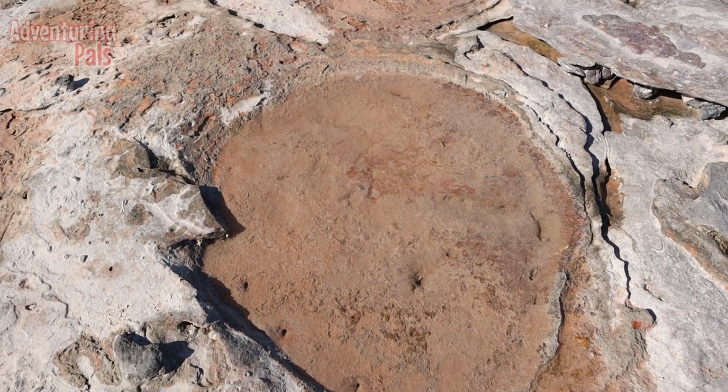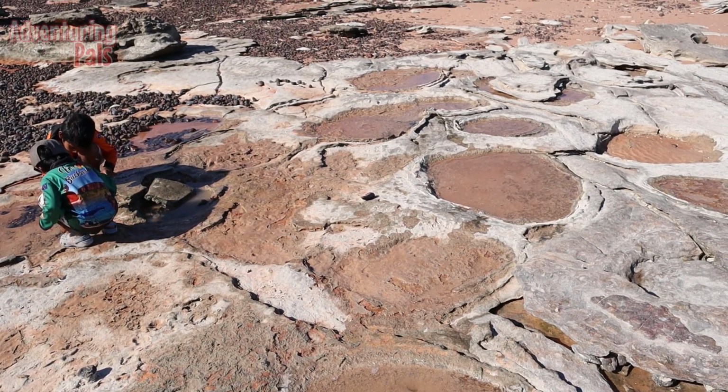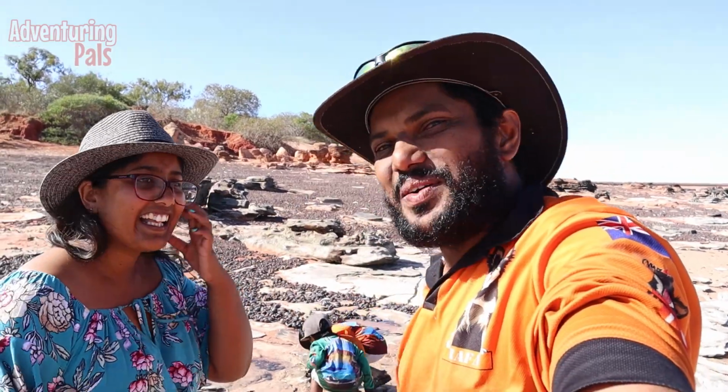How amazing is that? So this was a muddy bank at one stage. The sauropod has walked on there, made a depression in this mud, and that mud has turned into rock, and it is still there. That is just mind blowing. I love it. It is so awesome.